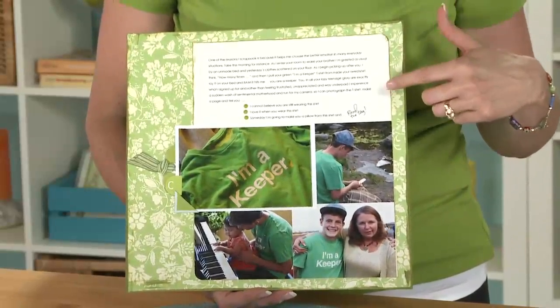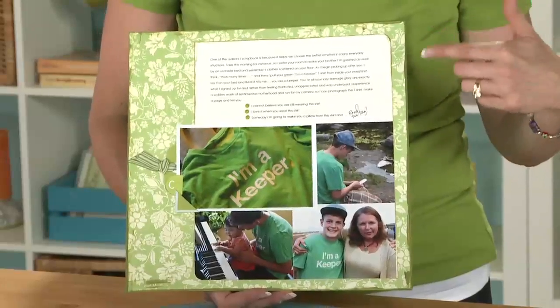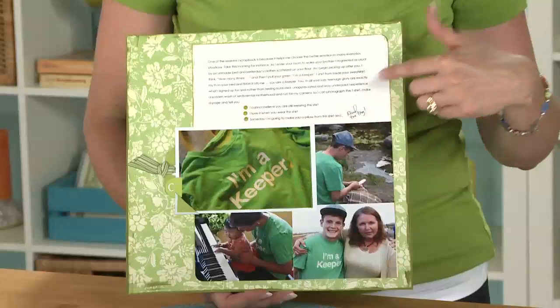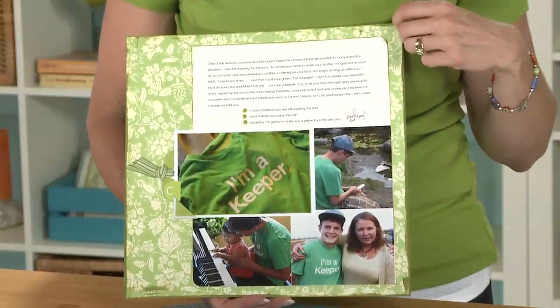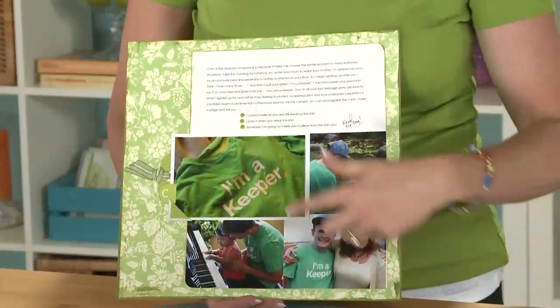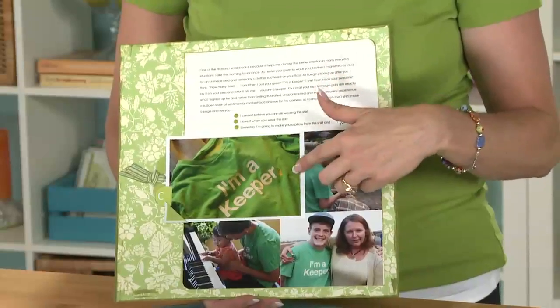It's kind of funny, in preparing for this little video, I was reading my journaling, and it says, "Someday I'm going to make you a pillow from this t-shirt." And so I'm going to have cameraman Rick show you a picture of Clark and his "I'm a Keeper" pillow that I made him when he left for college. So it is the continuation of a really good story. But the inspiration for the page came, obviously, from the picture itself.